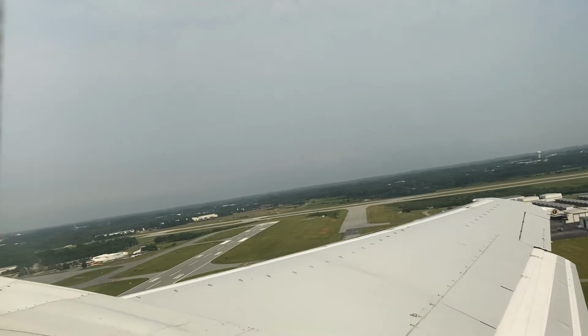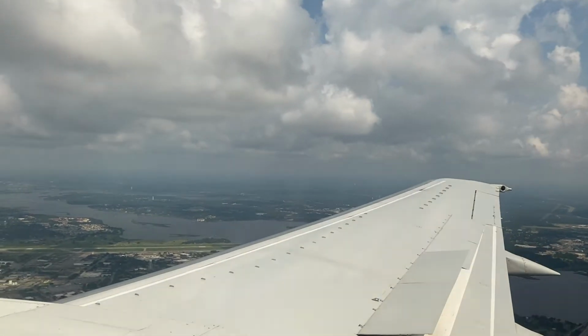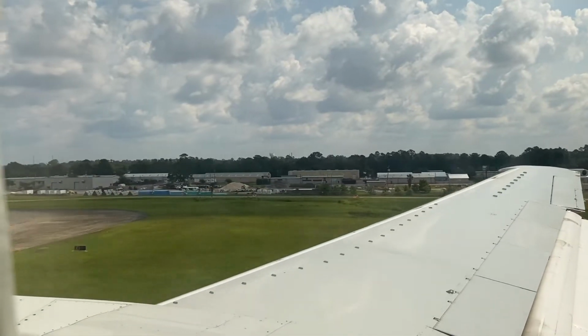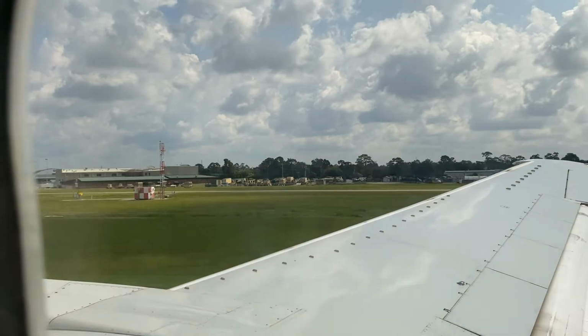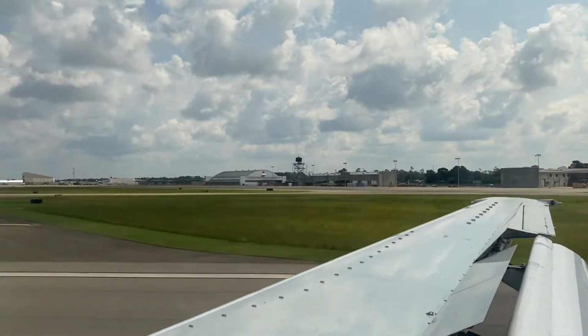It was a very smooth ride, only about an hour and 20 minutes, and we're on final approach into the Gulfport Biloxi International Airport. One of the other team members was on this flight a few months earlier and said that Swift was known for their bumpy landings. We'll let you be the judge.